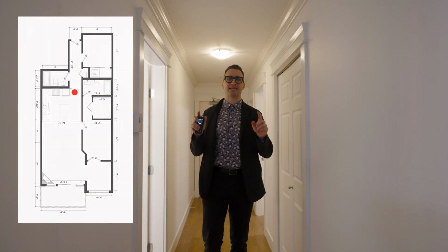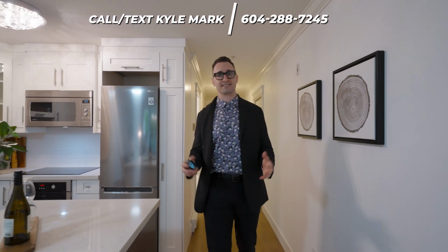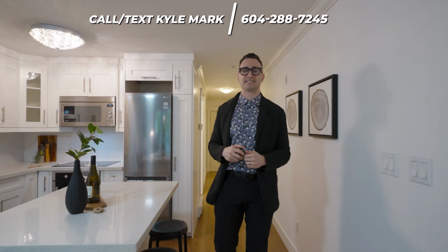This project was completed in the year 2000, and what's advantageous about buying something that's a little bit older is the space dynamics. We're almost at 1,000 square feet. This is a 2-bedroom, 2-bath plus a den, and you don't get something like this in units that are around 10 years and newer because developers are cramming as many units as possible.